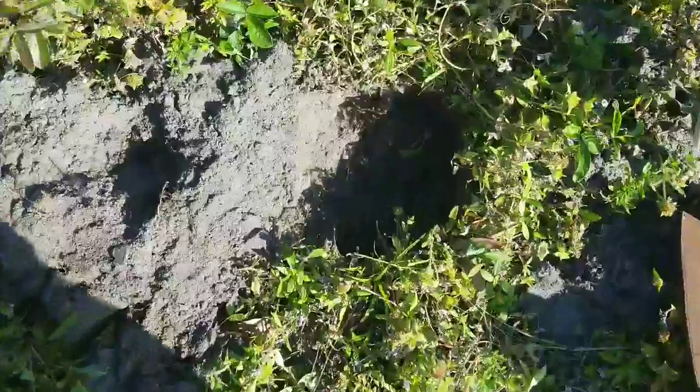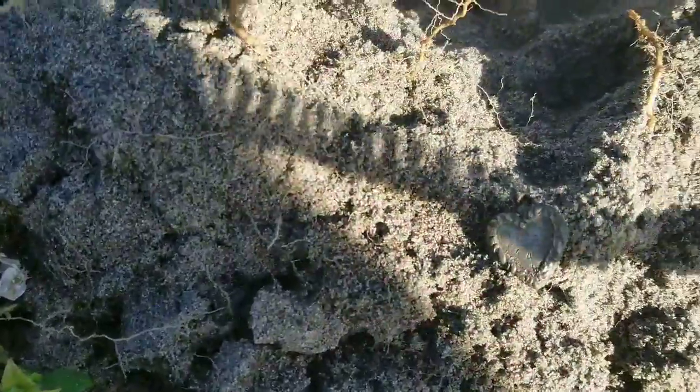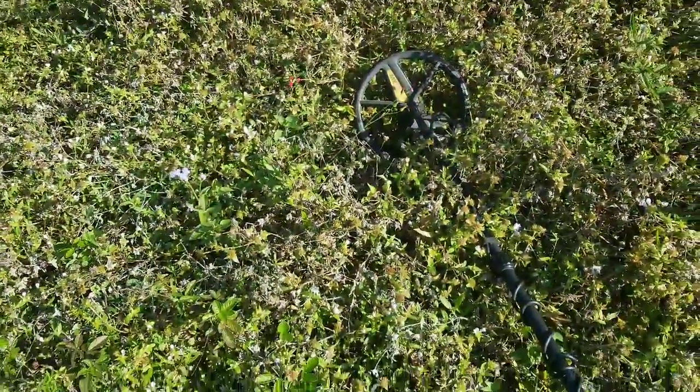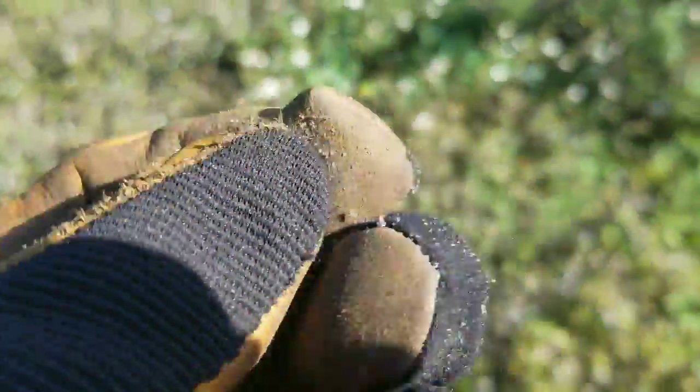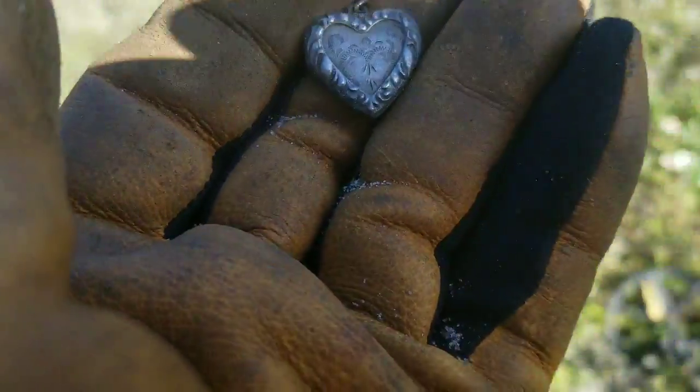Yippee! Take a look at this. Okay. I got the signal right here, sounded like a dime, real good. I got the plug out, it wasn't in the hole, I started checking the plug. Chased down this beauty right here, look at that. A heart with a cross on it. And this thing's in great shape. I wouldn't be surprised if this was silver. Oh man, you get it in the light here. One light, that is gorgeous.